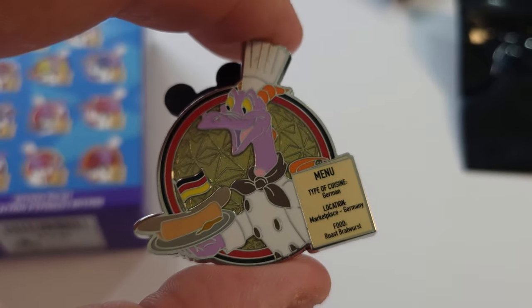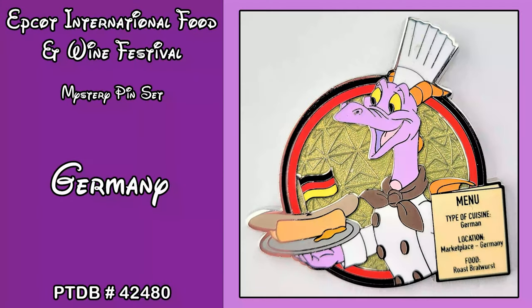Okay, up next, we got Germany. Menu says type of cuisine is German. The location is marketplace in Germany. And the food is roast bratwurst. So the pin trading database reference number is 42480. And that is another one we didn't have. So now that's two for two so far of pins we did not have.